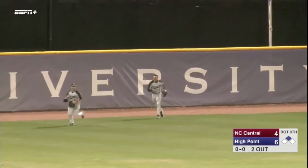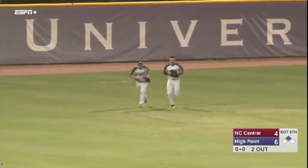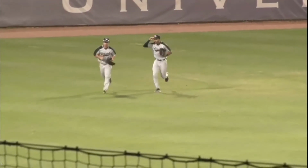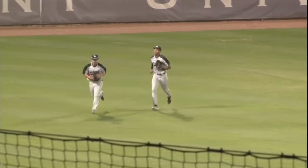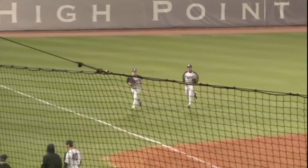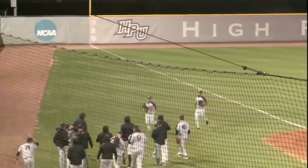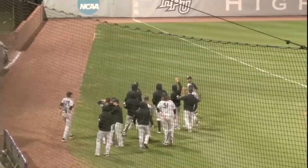A great play that time by the Eagles. It was Carter Williams. We talk about his offense, but he put his sparkling defense on display on that play as he puts it away and ends the inning. So nothing but a loud out number three for the Panthers. For HPU, no runs, one hit, no errors. And because of the caught stealing, one man left on.